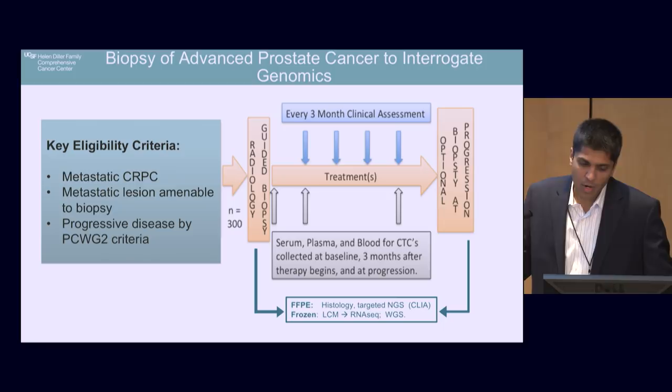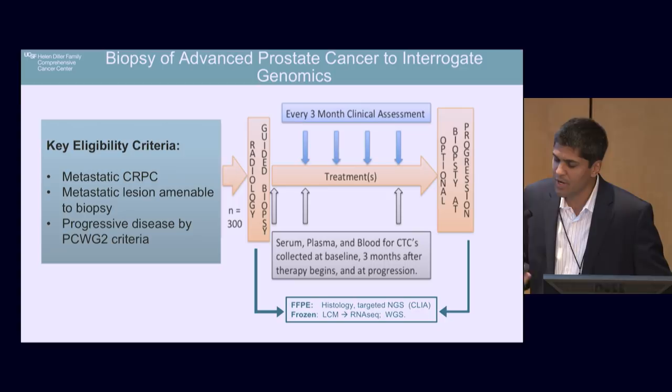One, from a patient perspective, we get the genetic testing of the tumor done, and we think that definitely impacts treatment. And then two, on the research side, we're able to understand the RNA and the DNA and try to understand what are the predictors of response or resistance. And then we follow patients over time. So every 3 months, we'll assess them, get a sense of what their PSA is, what scans are showing.